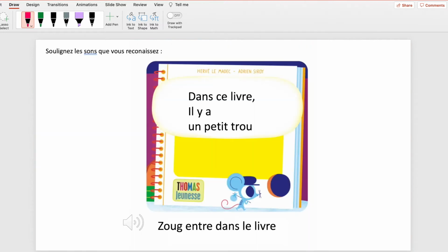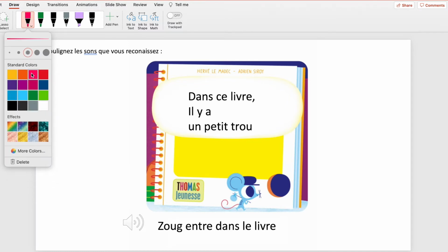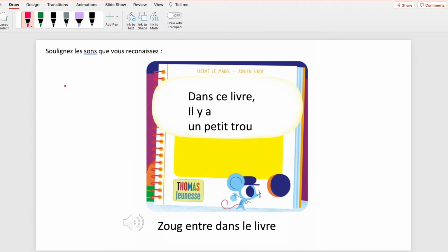The book is called Dans ce livre. In this book. Before I start reading this book, maybe it is a little bit challenging for me. So what I want to do, I'm going to take my writing tool. Je vais choisir la couleur rose. I'm going to choose the pink color. And what I will do first, I will underline all the sounds that I recognize and all the sounds that we've been working on.